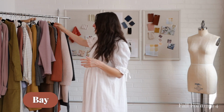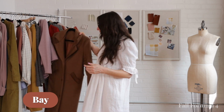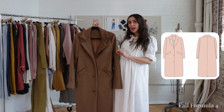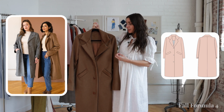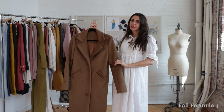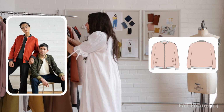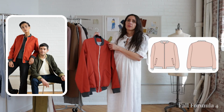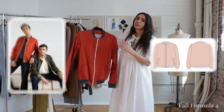The bay coat is next, and this is a total classic that I think would look amazing in a fall tweed. This one's a more advanced pattern that includes a lot of really cool details, so this is a perfect one to try if you really want to advance your tailoring skills. And finally, the Larkin bomber. So this is a bomber jacket that would give you a little bit more of a modern look. This one also features our gender expansive sizing.